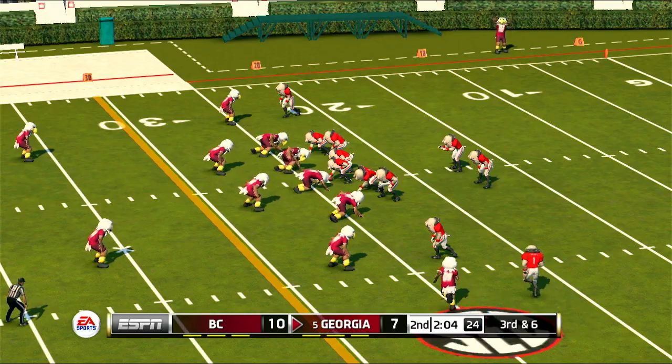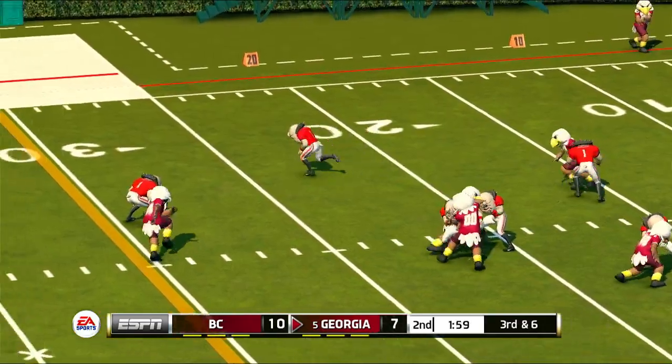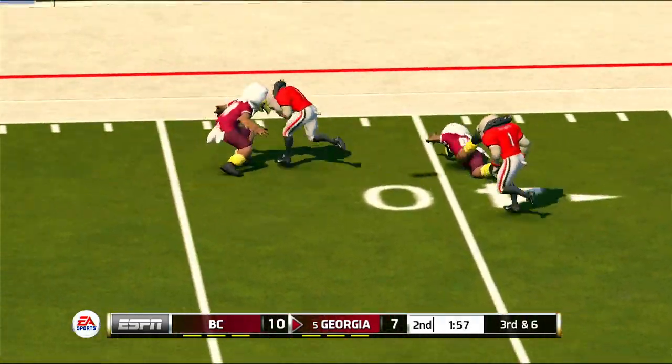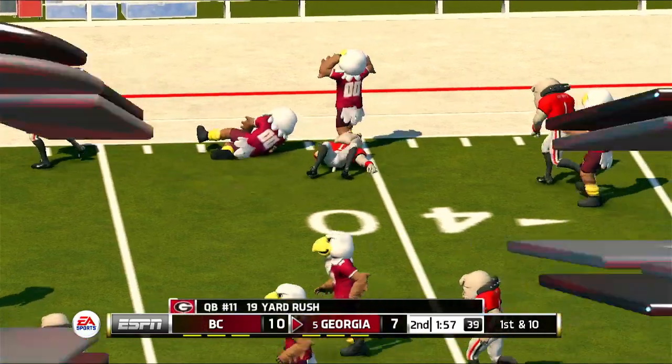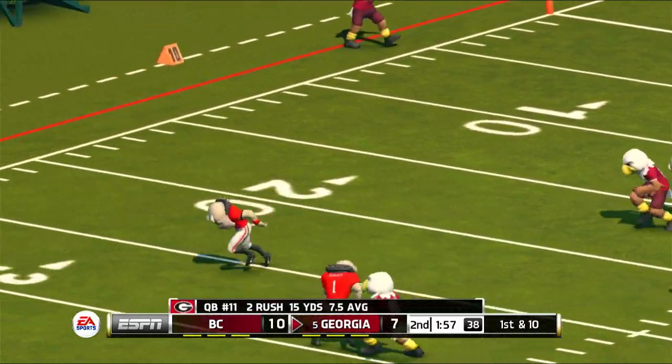Now he tries to buy some time. He's to the 40. Awesome running here on third down. That can bring a lot of confidence to an offense when they can pull that off so successfully.